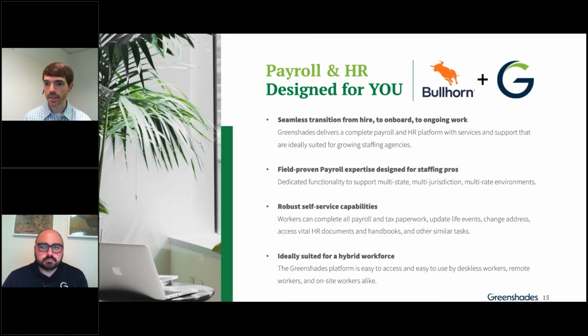So when we're talking about the end-to-end integration, really on the Bullhorn 1 side, we have a lot of flexibility beyond that. As Rob mentioned, there's a lot of different systems that we integrate with, and then of course there's flexibility beyond just applications that we have direct integrations with. There's a lot of methods to get data to and from the Greenshades platform.